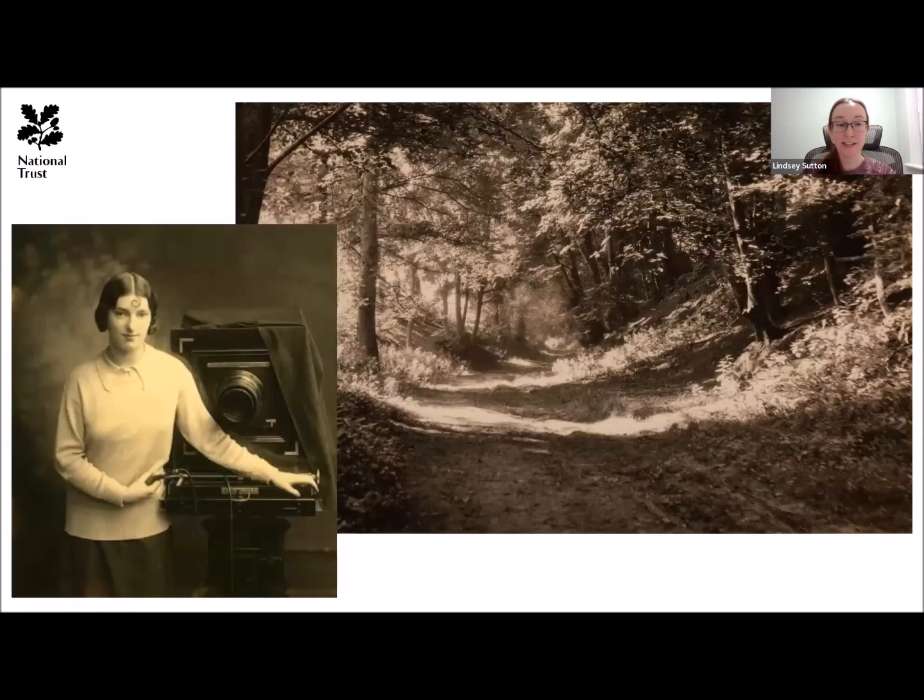In 1926, Margaret Mills, who is pictured here looking very glamorous, joined the studio as an assistant, and her and Hardman's relationship really developed from there. Margaret was an established photographer in her own right. This photograph is called The Fairy Pathway and was taken in Shropshire in 1928.